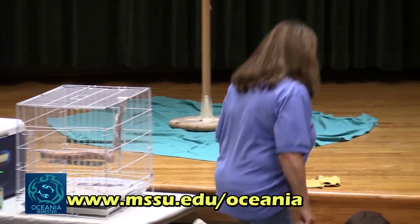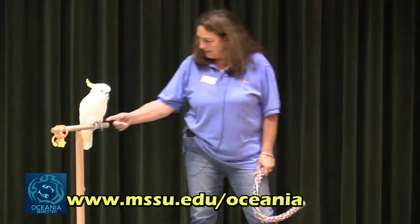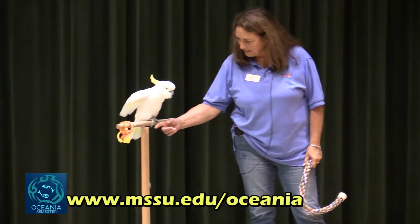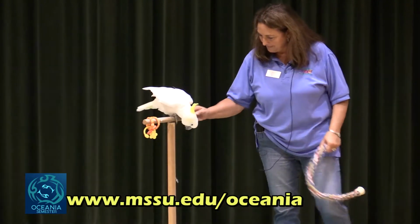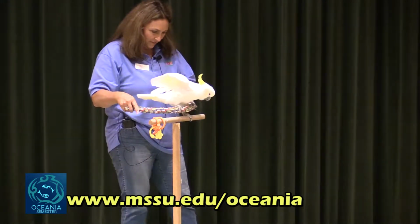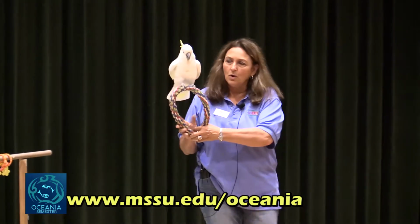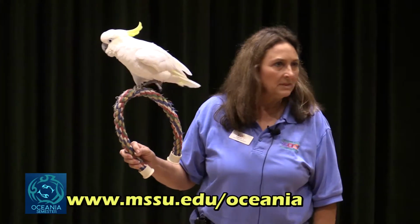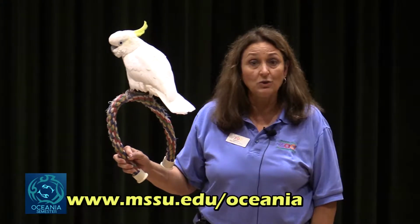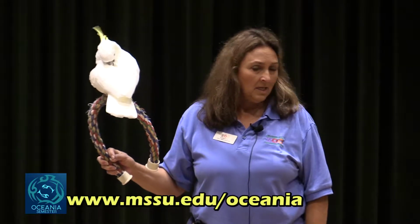This is Professor Elliott. He's a sulphur-crested cockatoo. Step up. Step up. Come on. Okay. We're not going to behave like we need to. Step up. Come on. He does talk. He is 11 years old. He is not a bird you want to have as a pet. This guy will live to be 80 years old. And he is very demanding.